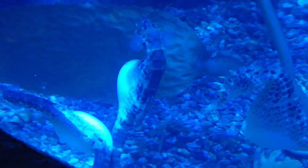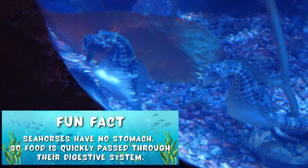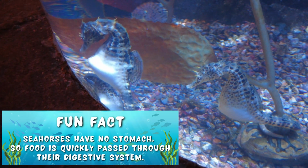And these guys, pot-bellied seahorses. Now, I'm going to take a guess. Obviously, they got some big old bellies. But if you know anything about seahorses, I'm going to impart a fact onto you here. Males are the ones that give birth.